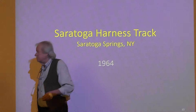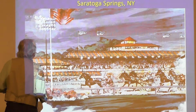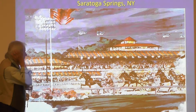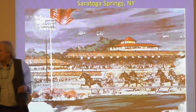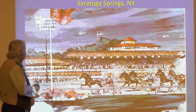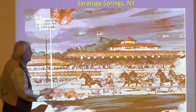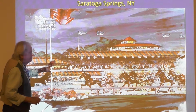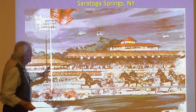Okay, next. This is Saratoga Harness Track. We're gonna go a little further. This is an oil painting of Saratoga Harness Track, but it's not really accurate. I don't know who did it.